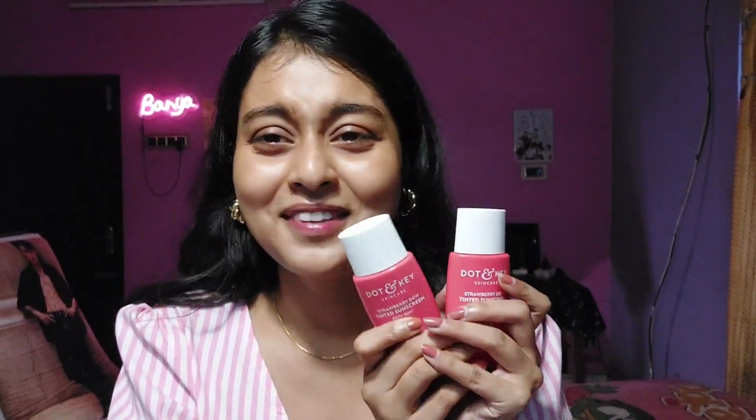I got this a couple of weeks ago and the packaging is so cute. I've been trying and testing it both indoors and outdoors, and I have a lot to talk about. I think tinted sunscreens are not my thing. I used to think that, but then I changed my opinion after I tried this. But then I again changed my opinion after I continued trying it.